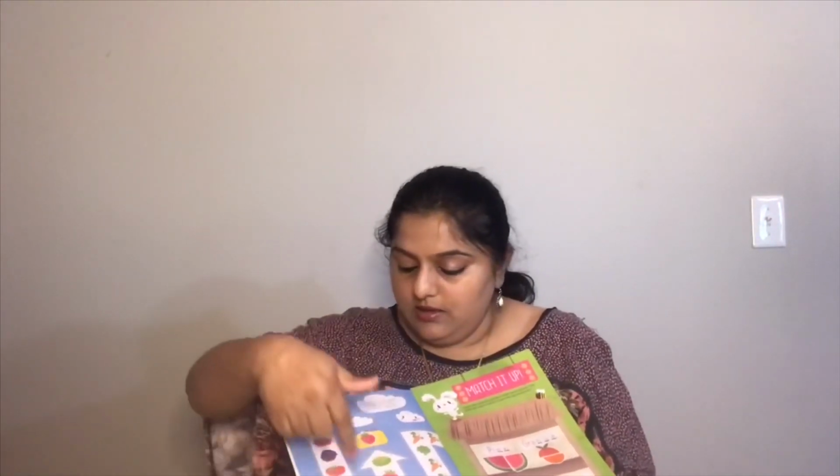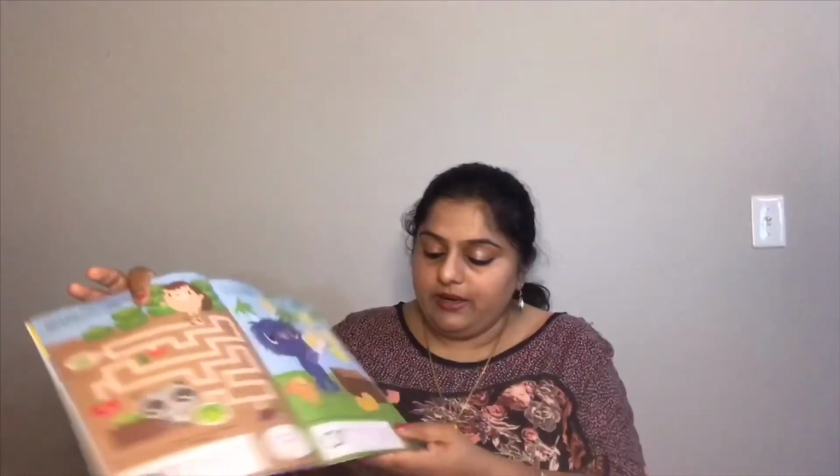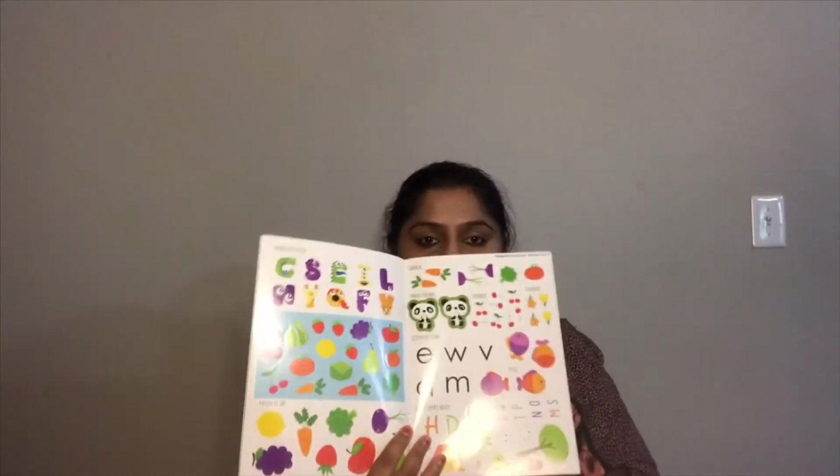So I used to ask her things like what it is, and the alphabets I used to write. She's not more into alphabet writing as of now, but everything else she has done, putting the stickers, and even counting those. Even if it is colors, I used to ask her to count. Just brushing up the concepts, the numbers and the letters. These are the letter books. These workbooks are just amazing for the cost they have.